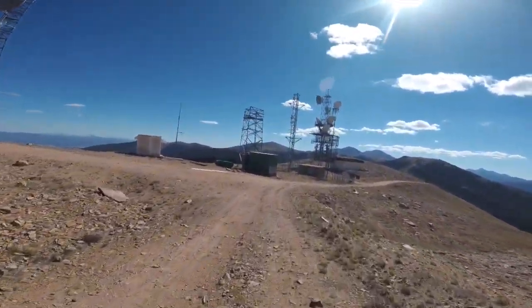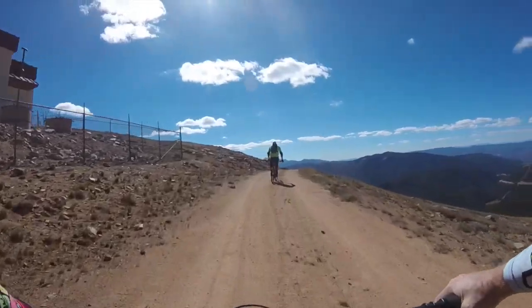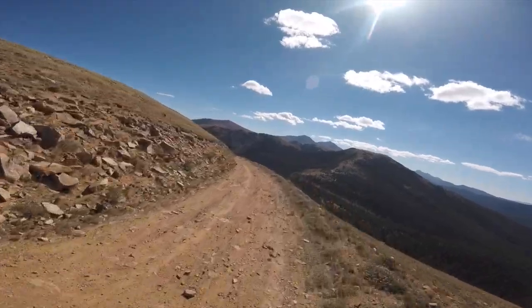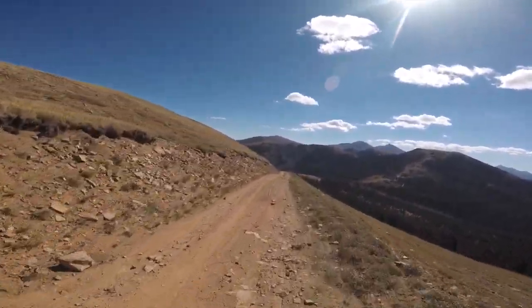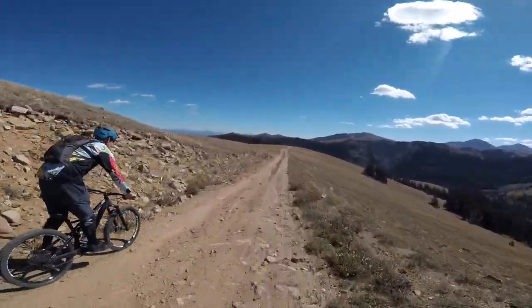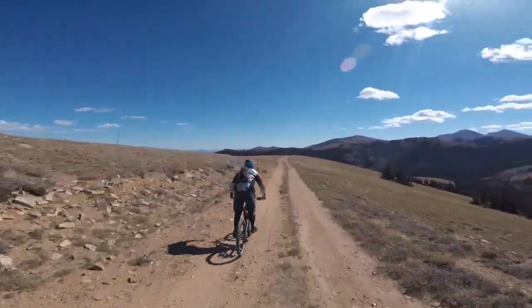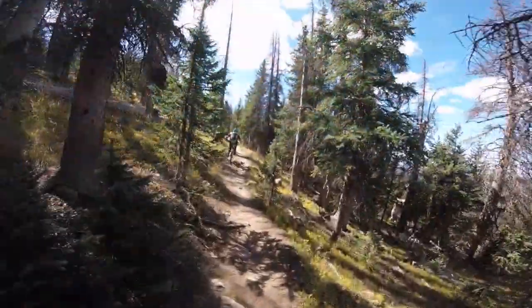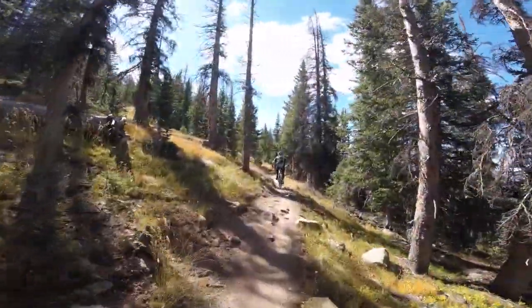I think we went the wrong way. We definitely went the wrong way here, and it added a few more miles to our trip. No big deal. We ended up at the top of this mountain with incredible 360-degree views. Finally made it to some single track.